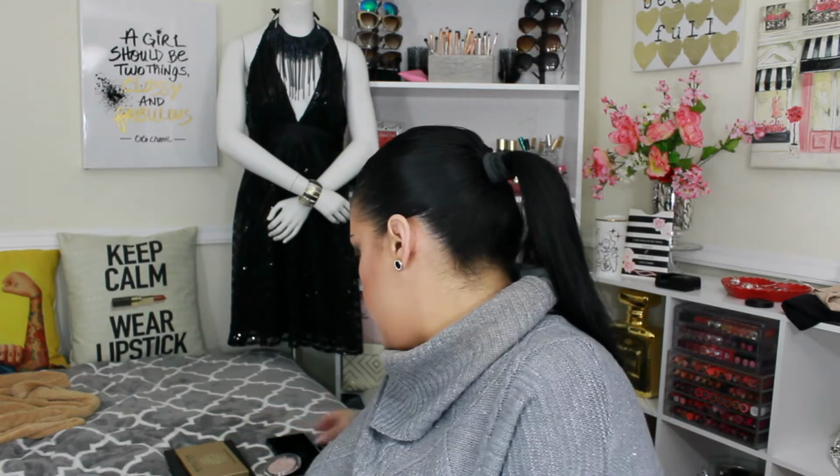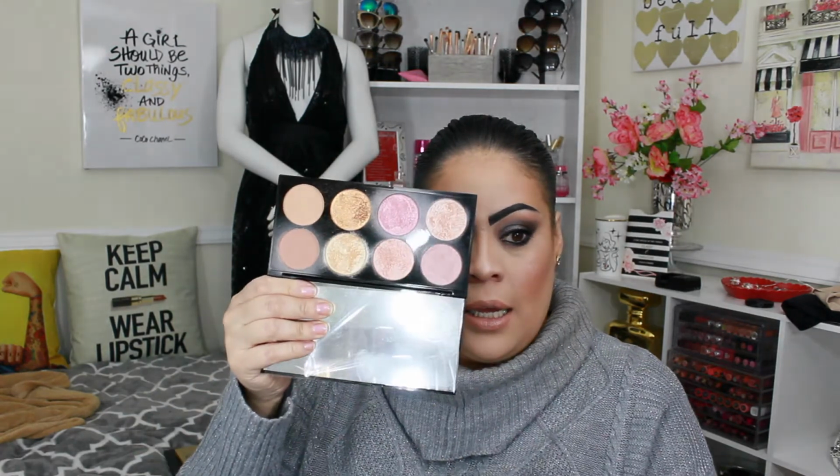So now Makeup Revolution. I have a lot of Makeup Revolution. I picked up this Makeup Revolution London Ultra Blush Palette. It looks like this, and this is so good. These colors here, all four mixed together, is what I have on as my highlight.